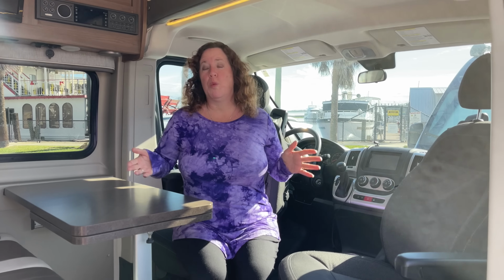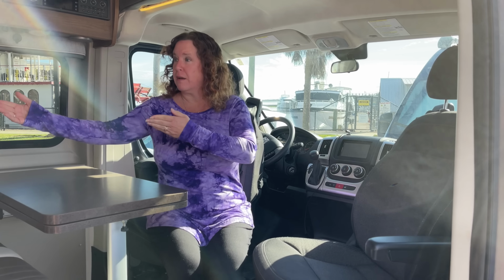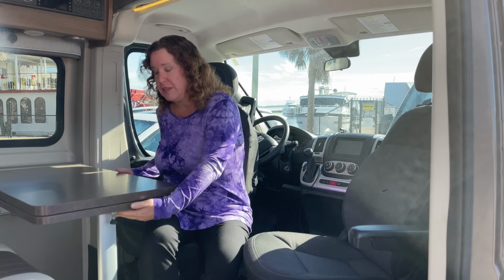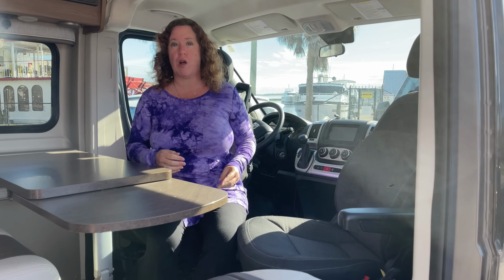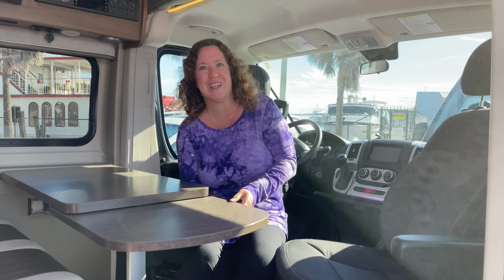So what we love about this layout is that you actually have two separate living areas. This front area, the living area, is a couch, an ottoman, and the two front seats turn and spin around, giving you seating for five. And the table spins out to give you extra space. Great for hosting friends, game night, and for us working remotely. We use this as our office setup when we're traveling in the van.